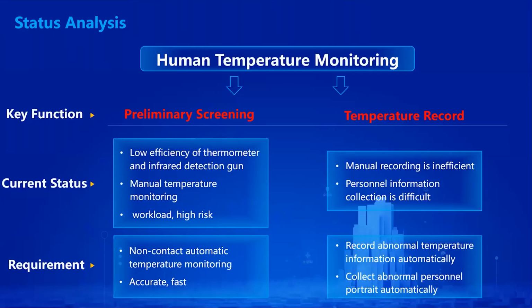Yes, because nowadays everything should be non-contact. As you know, a lot of people prefer to pay by Visa because they don't want any contact with anyone. So we need something non-contact to make sure everyone is away from contacting everyone. We need a non-contact device for temperature monitoring, and plus, we need something accurate and fast.